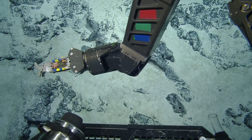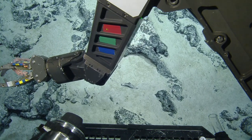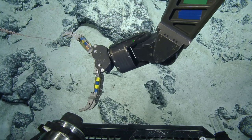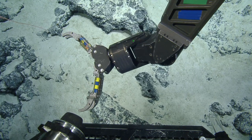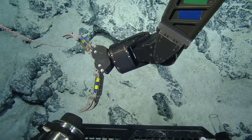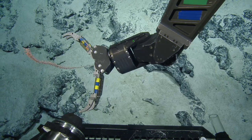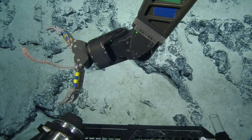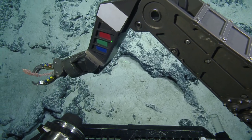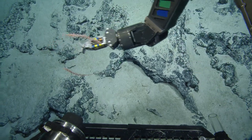Oh, no. It's not in the cutter. All right, hold on here. So close. One more shot at it. Yep. Great. Yay, nice. Okay, pecking on the front.